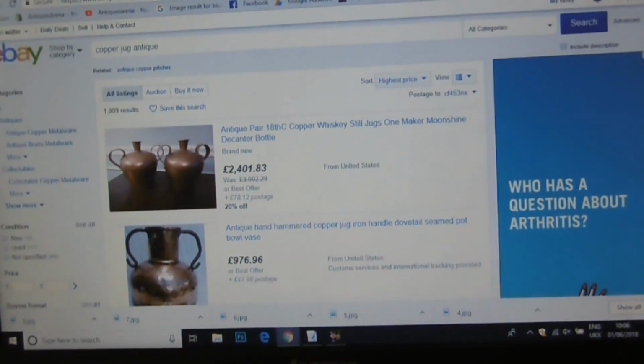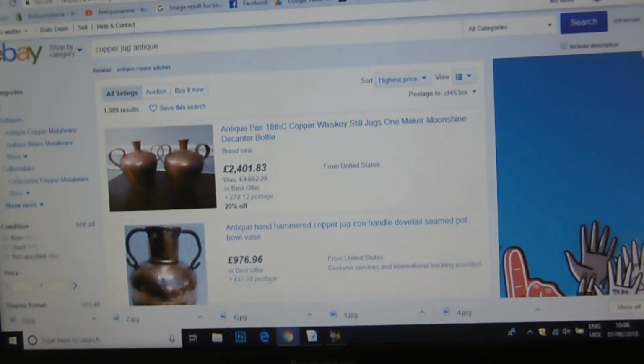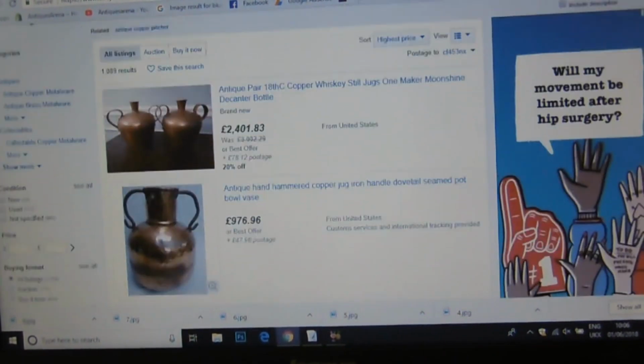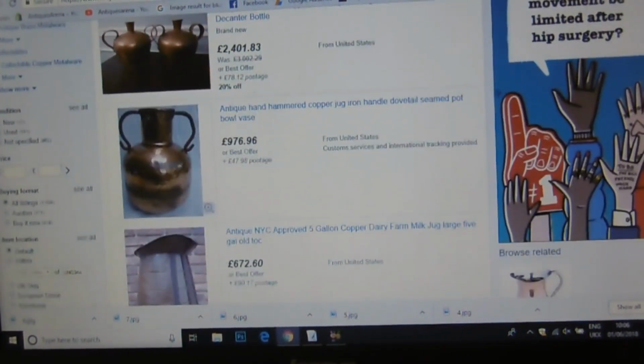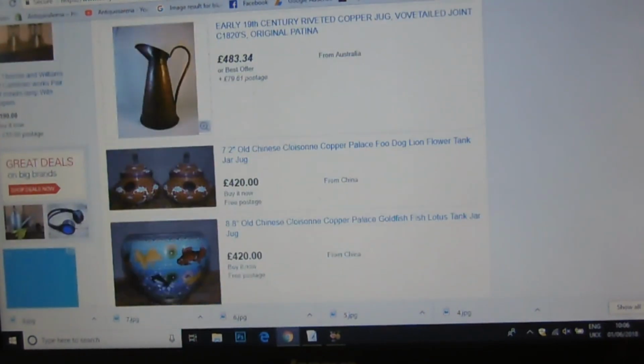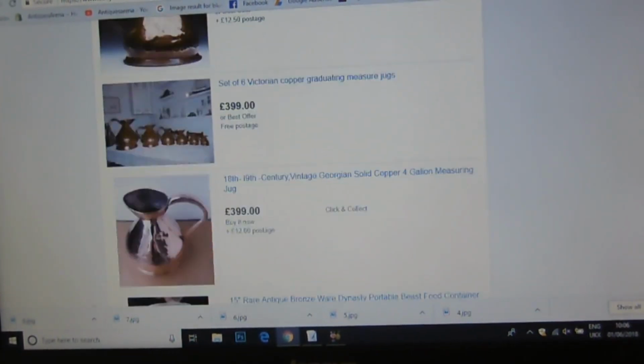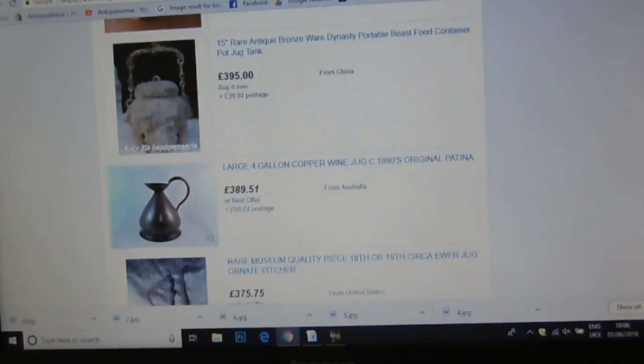And copper jugs. Now I'll tell you up front, I haven't found the copper jug I got, so I'm going to be asking about £25 for it. However, I've done this as highest priced first. I just want you to see some of the prices people are asking on copper jugs. It's astronomical, and I would say that they're absolutely crazy. But I'll show you the sold list in a minute, of prices people have achieved.